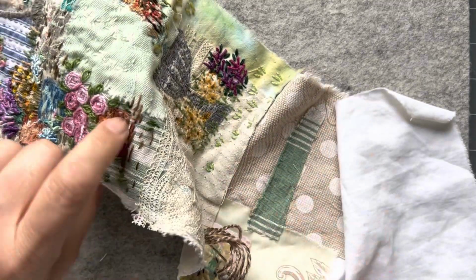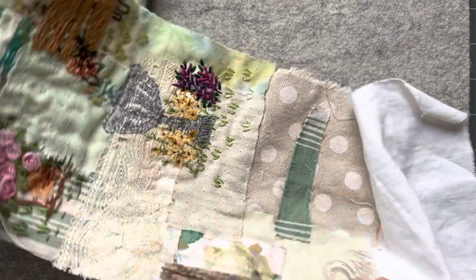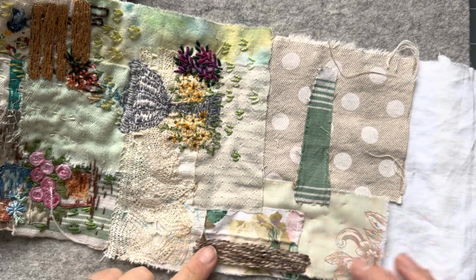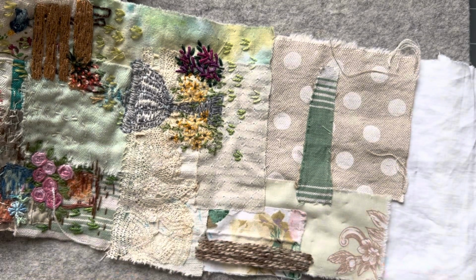Got it. See what I mean? Like if you pull that, look at that. You don't want that. Pull it out flat. Always check when you're stitching that you've got it flat.